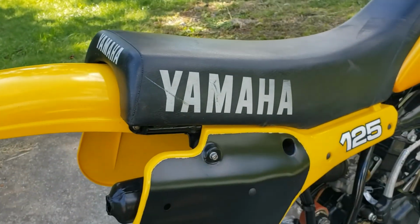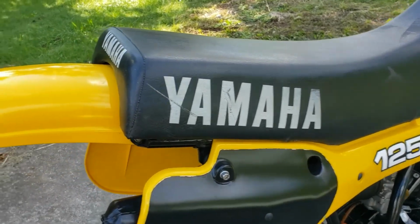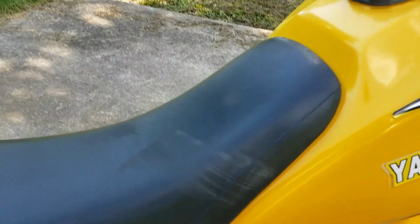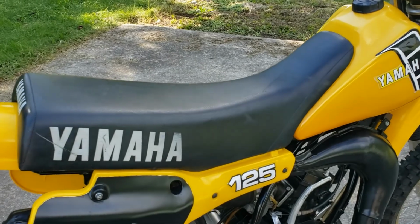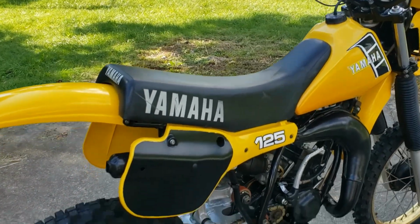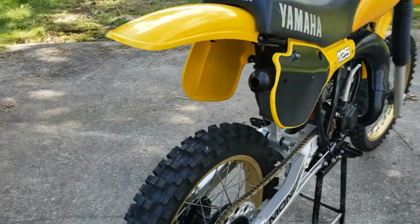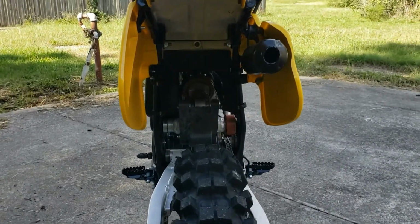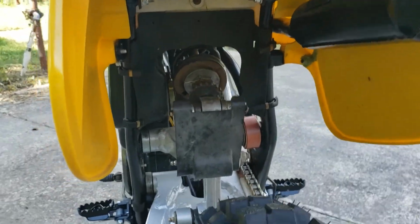Seat looks original to me. It does not have any rips or tears in it. Has a few little scuffs here and there. We wiped it down a little bit. I imagine with a little work you could probably make that seat even shinier, but then it might be pretty slick. So a shiny, slick seat's probably not what you want. Up in there, it all looks nice and clean. Shock.